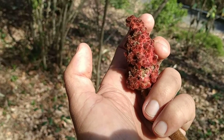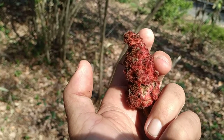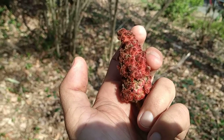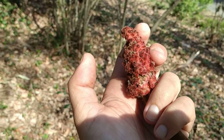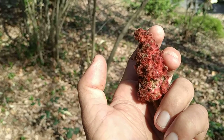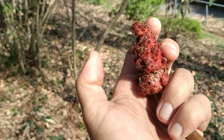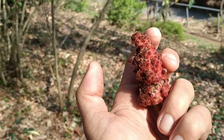But what happens if you are on the move, if you are on the trail in the forest? There are no ripe fruit all year round. Carrying around vinegar is also quite difficult, especially in large amounts over a long period.